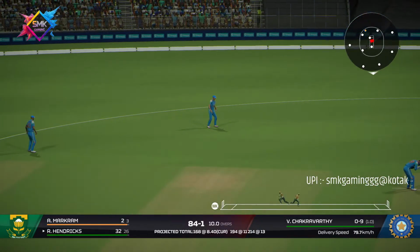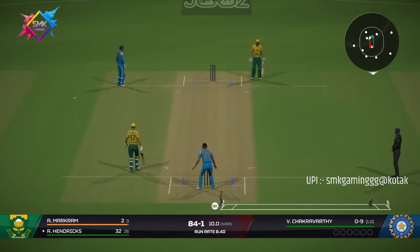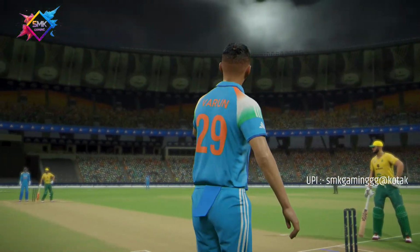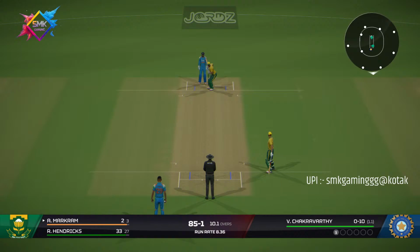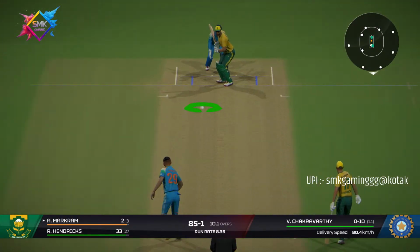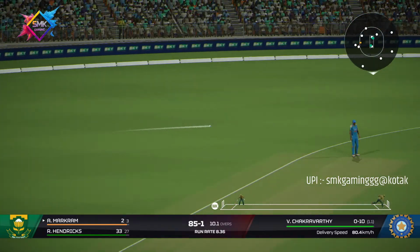Massive outside edge. Half a chance, missed. Got to follow up that last delivery. Found the edge, but no reward, but putting pressure on the batter. Shot, should be runs here. That's a boundary save for sure.